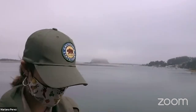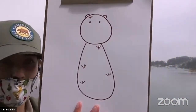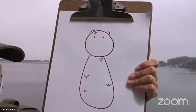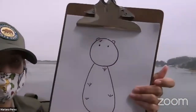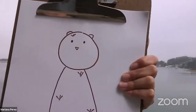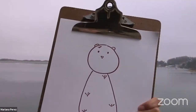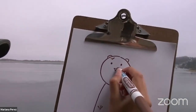Let's get back to our drawing. So we have the body and we added fur. What else? I'm thinking we should draw a nose because sea otters have a nose. And I usually just do an upside down triangle. And then I'm going to draw some circles attached to it to represent the snout of our southern sea otters.